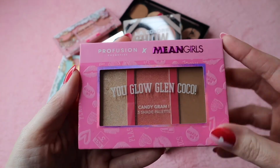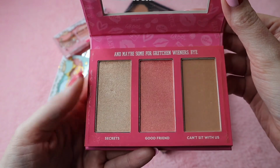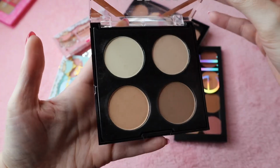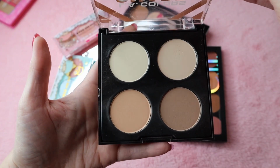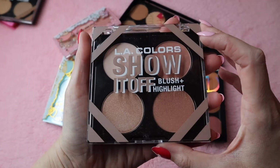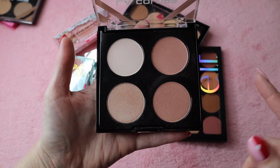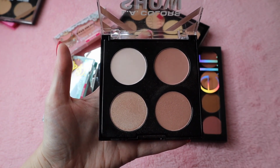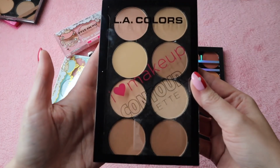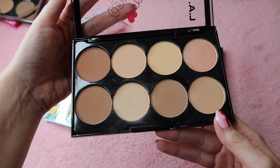The Profusion and the Mean Girls palette, the You Glow Glen Coco palette, I never touched this, so I am going to declutter this one. The LA Colors Shape It Up Sculpt and Contour palette, I never touched this. I think I may have used it once or twice, and I don't touch it, so I'm going to declutter that one. The LA Colors Show It Off Blush and Highlight palette, I am going to keep this one mostly for the blush shades in this palette. I do love blush. I have a hard time parting with blush. So I am going to keep it for that reason. This is the LA Colors I Love Makeup Contour Palette. Don't ever use it. It's gonna go.